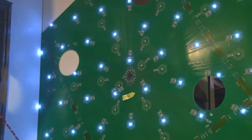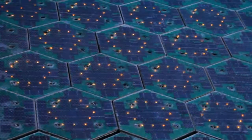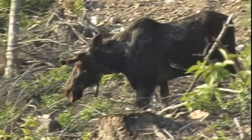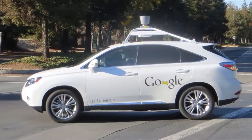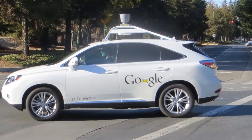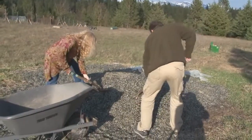With 128 LEDs in each panel and 5 different colors, there is no limit to the lines, texts, and graphics you can create. Our smart roads will prevent accidents by warning you of danger and will pave the way for driverless vehicles. The solar roadway is a decentralized power grid, which can become the backbone of the new smart grid. We've been working really hard to use as many recycled materials as we can.